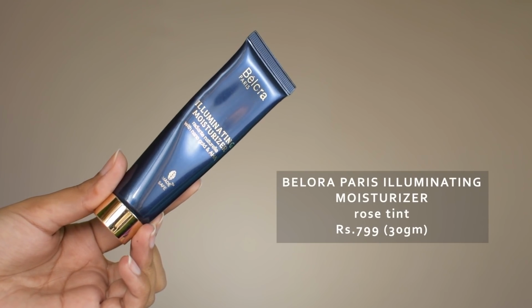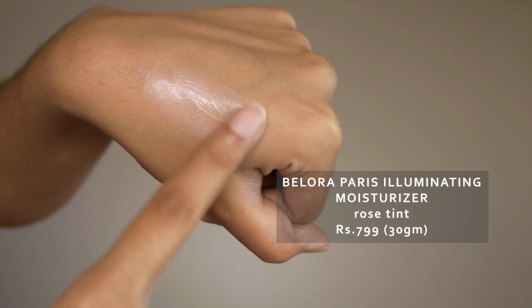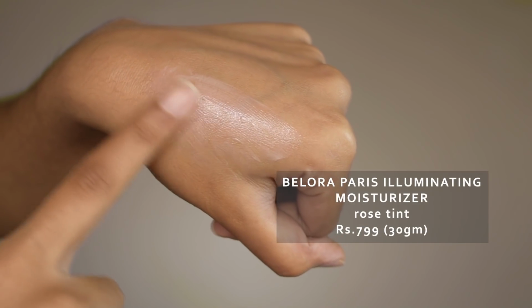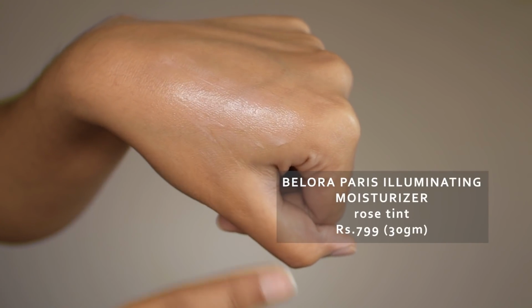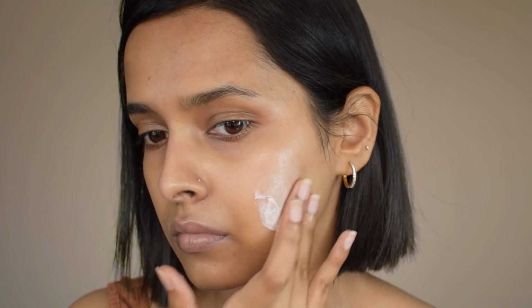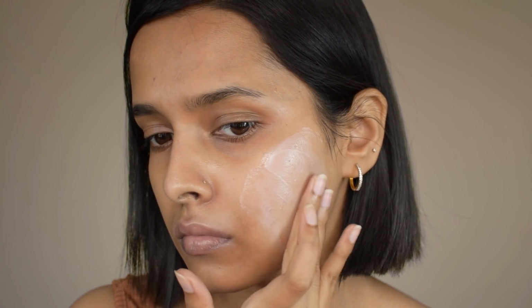The next dupe is the Fedora Paris Illuminating Moisturizer with Nano Gold and AHA. This retails for rupees 799 for 30 grams of product. This is not an illuminating primer, it's a moisturizer. This has Nano Gold as highlighter and it has a glowy finish. The finish of this one is not as glowy as the M.A.C Strobe Cream because obviously it's a moisturizer, but it has got more tint than the M.A.C Strobe Cream. The consistency of this product is very similar to the M.A.C Strobe Cream, almost the same I'd say.